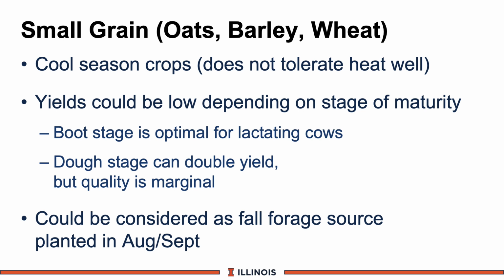Some farmers may consider planting what we call a fall forage crop. It has nothing to do with the set-aside acres. This could be planted in August, September, and harvested in October, November, such as fall oats.